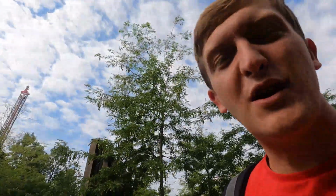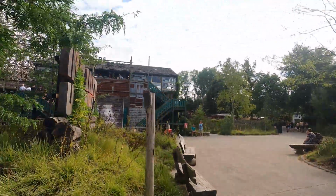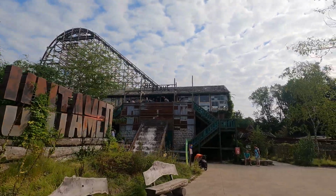The queue's not bad, so we're going straight back on it. It's awesome. But you can't record on the rides, unfortunately. You've got awesome music in the station. It's the drum start going as you set off. It kind of reminds me of Taron at Phantasialand. And we're going to go ride it a couple more times.